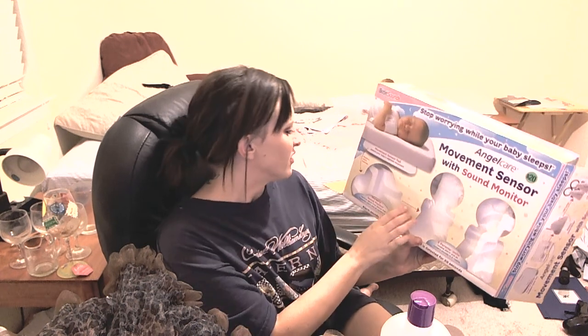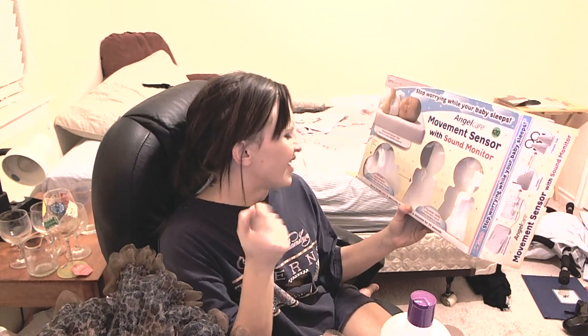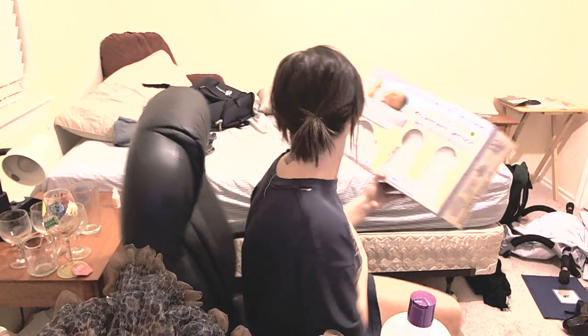So this one is okay. It still gets static in it, but I think they all do because my parents have one and it does the same thing. So what I do is I just turn the volume down low so you can't really hear that, but I can still hear her when she starts to get fussy.